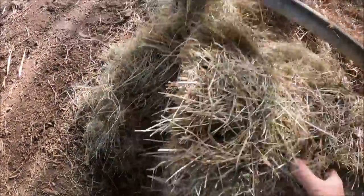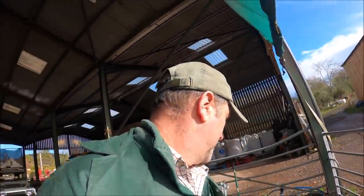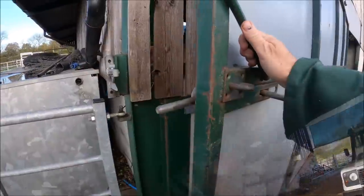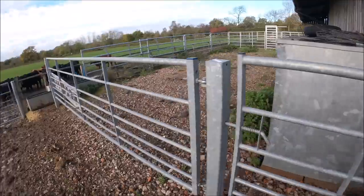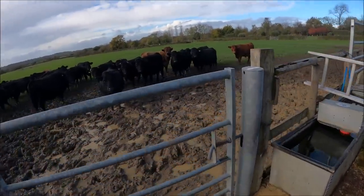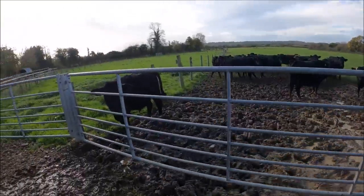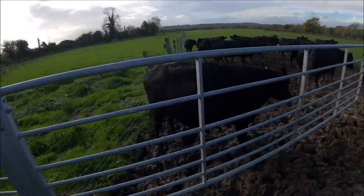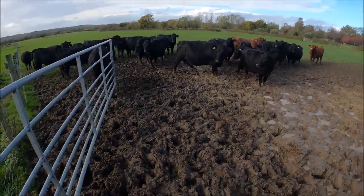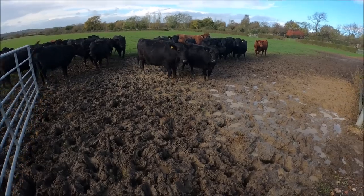Okay. Now we're sucking diesel. I wanted to get that done because cattle are shut out. They can't get to that bale. They're not happy about it. Not one bit. All right, you can come in now and stop whinging. You have to move from there. Go on. Ah, it's getting mucky out here now, isn't it? The state of it.